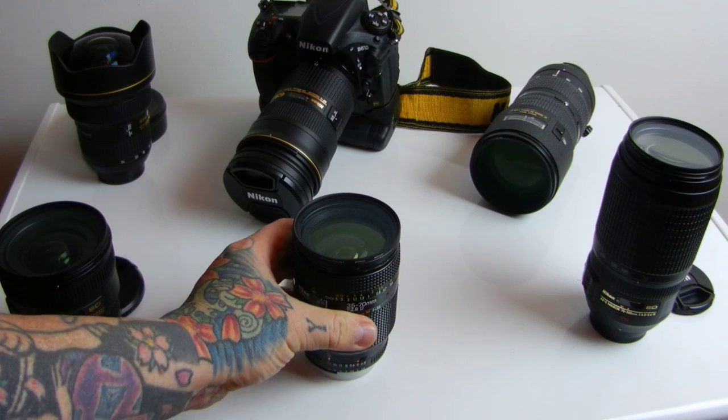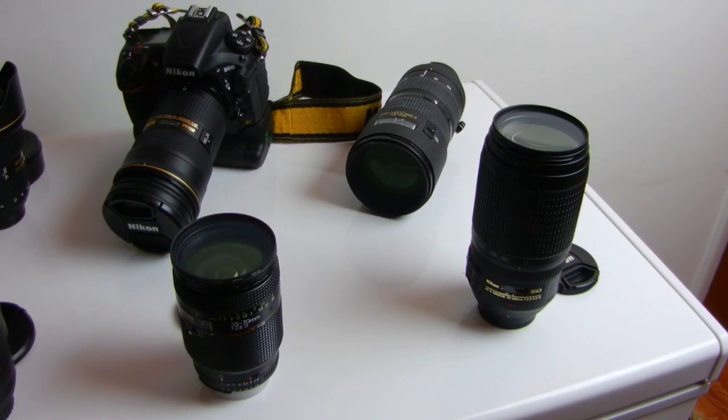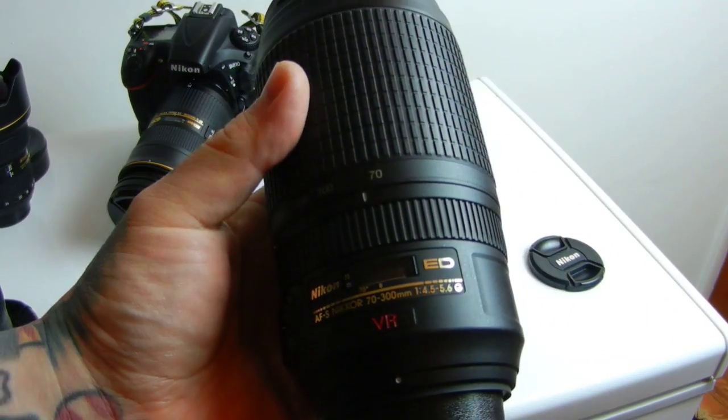This is a must-own lens. If you don't buy this lens, you're really a schmuck. You're an idiot. Over here, there's never been any pro complain about the 70 to 300 4.5-5.6. So you have a 70 to 300 4.5-5.6. I've never heard anybody complain about this.